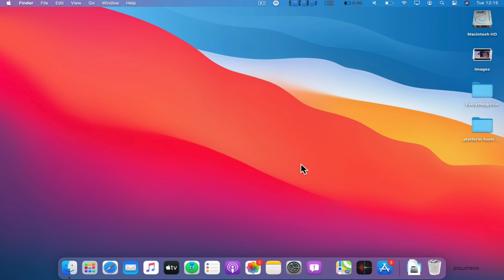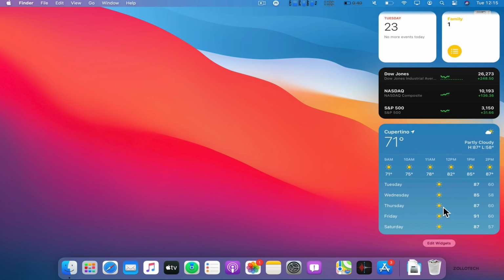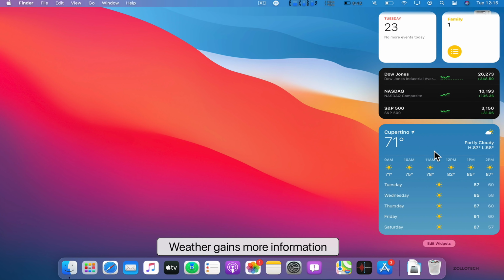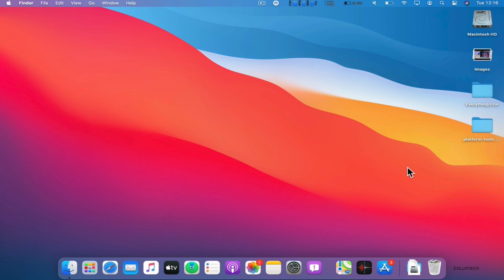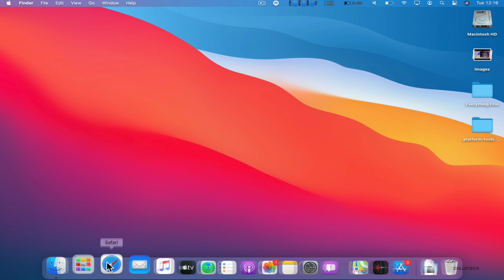Now there's also some updates to weather, although I don't see this yet. I'm not sure if they'll have a separate app, but right now it's a widget just like the iPhone, and it will give you things like next hour precipitation, severe weather reports, and it will show significant shifts in weather patterns. So I don't see that yet, but it should be there in the future.